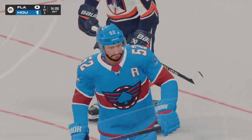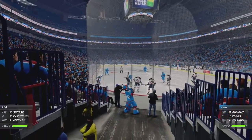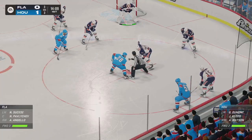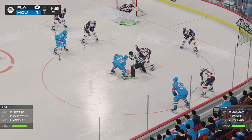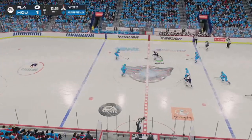Watson's been struggling to put up some numbers, and it can be frustrating to head into a pointless streak and it continue. When that happens, you start to get down on yourself. It can really affect your confidence. You got to focus on the little things and try and keep good habits. Looks like we got a penalty coming up here.